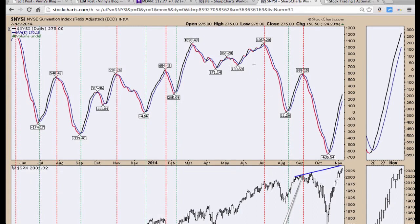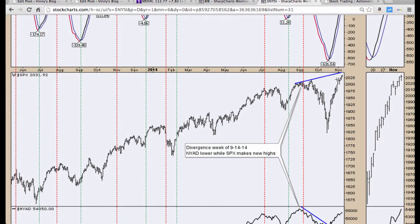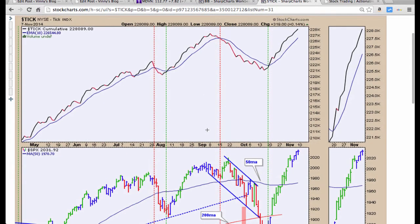One reason for my reluctance to get bearish just yet is the slope on NYSE still has not turned or changed its inclination. So for the time being, it looks like we're headed for this upper trend line on the S&P on the daily, and we're also watching the NYAD for a change in slope and character. Presently things look pretty good. Tick Cumulative isn't giving any indication that it's changing slope as well.